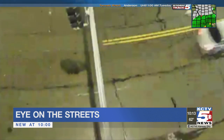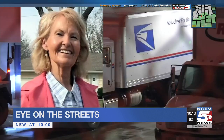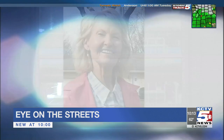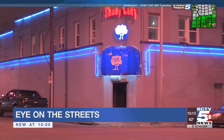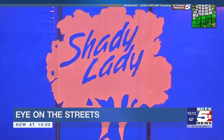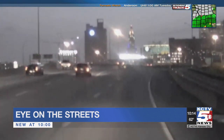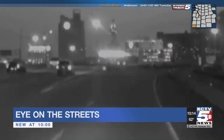This investigation began when someone working at KC Scout noticed a car hit guardrails and slid to a stop off of I-70. They quickly called police, who discovered the driver was not having car trouble. As 71-year-old grandmother Barbara Harper was finishing up her night shift at the post office, police say 25-year-old Dakota Siders was shooting at someone he got into a fight with at the Shady Lady Lounge. The two strangers' paths tragically crossed on I-70 just before 3 in the morning on January 16th.